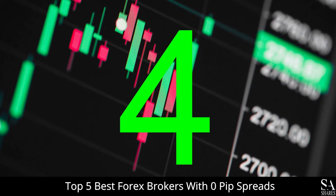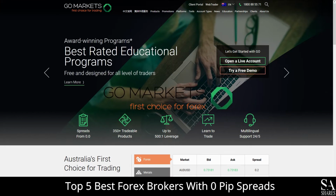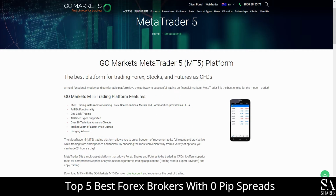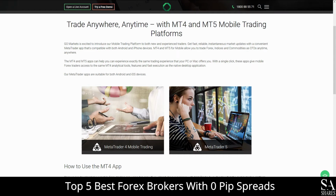Coming in at number 4 on the list, we have GOMarkets. GOMarkets is an online, fully regulated Australian financial broker that specializes in trading through Forex, shares, indices, metals, and commodities. Featured platforms are available on MetaTrader 4 and 5, which are supported on Windows, iOS, and Android operating systems.